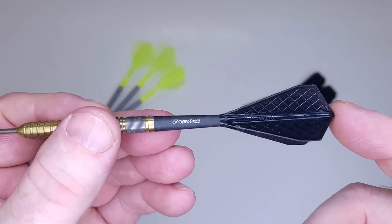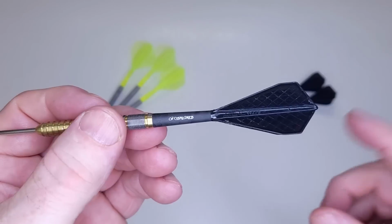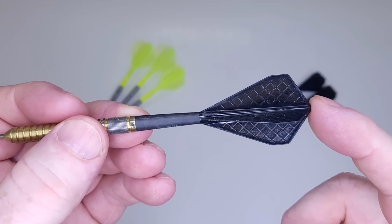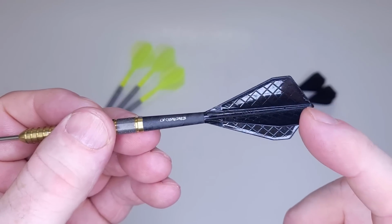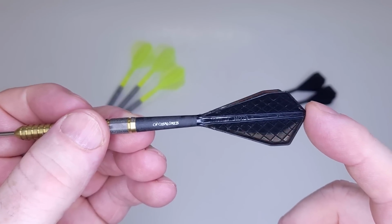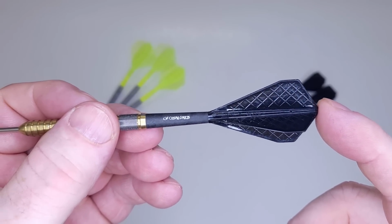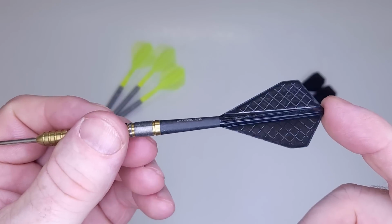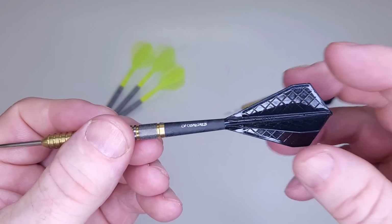Yeah, my action's just jacked up due to dartitis, but to find a way around that, I've noticed that these smaller flights are way more forgiving for me. They travel through the air extremely quick, and these flights don't have time to react to my horrible action. They travel so fast and get to the board in such a hurry, they pretty much go dead straight. So that's why I've always used smaller flights, just because of dartitis and my horrible action. These are very forgiving for me.